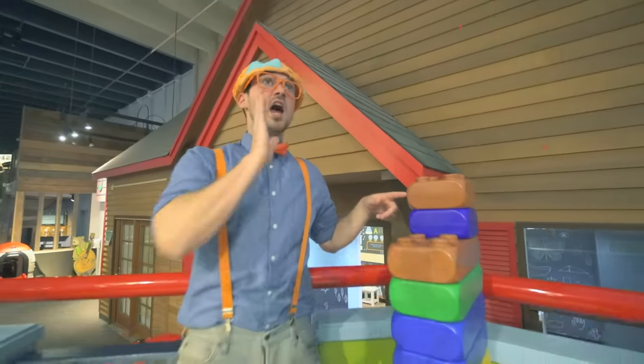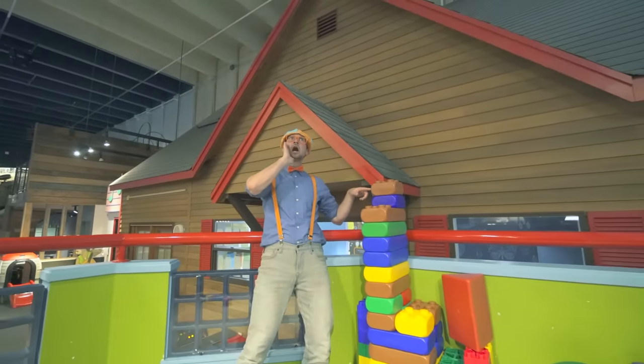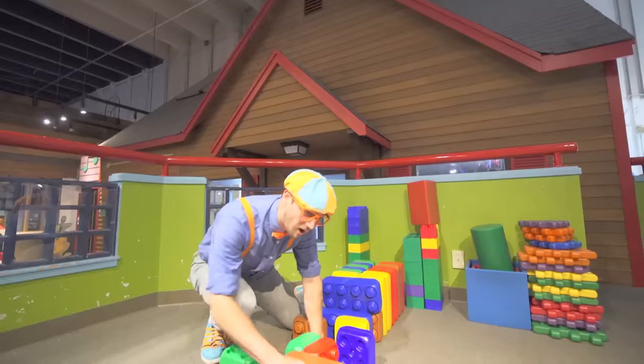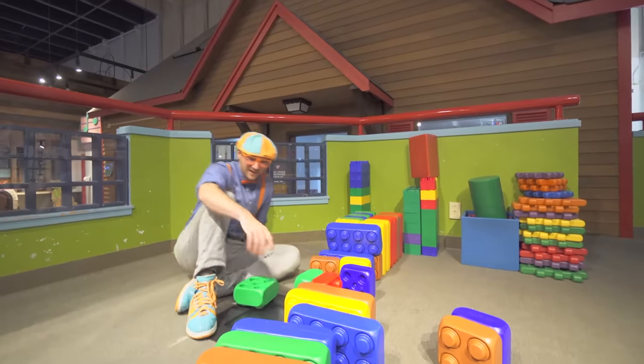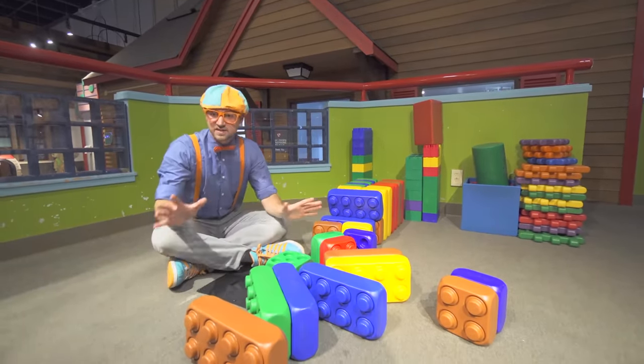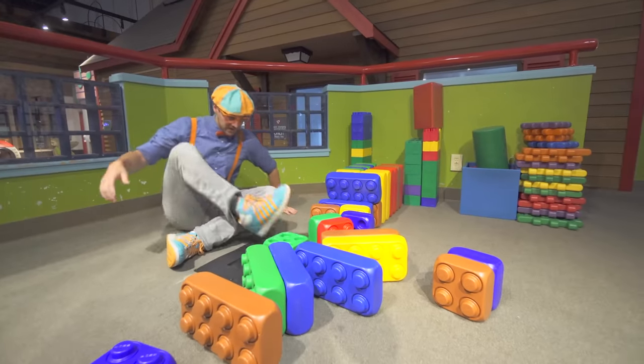1, 2, 3, 4, 5, 6, 7, 8, 9, 10, 11, 12, 13, 14, 15, 16, 17, 18. 18 bricks coming down! Whoa! Whoa! Oh, that was awesome! Okay. Let's organize these bricks in their different colors, okay?